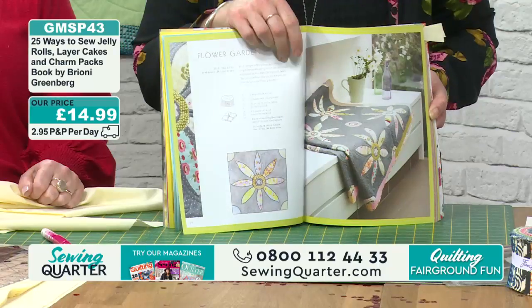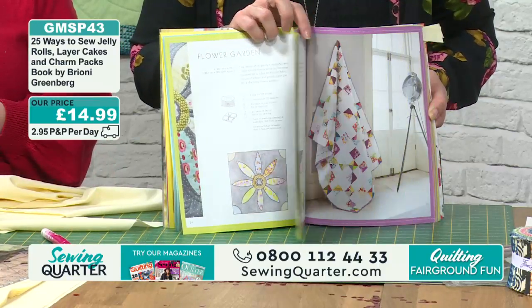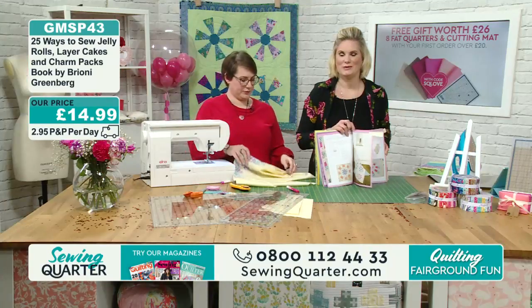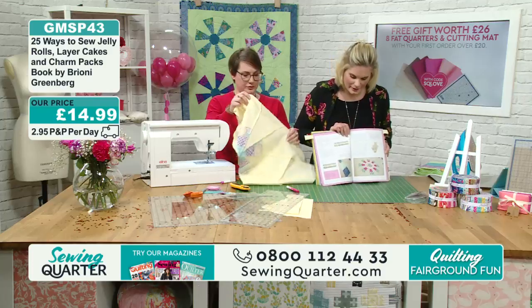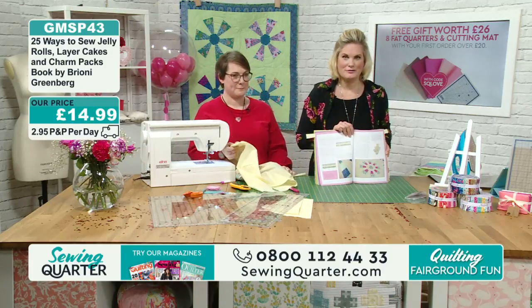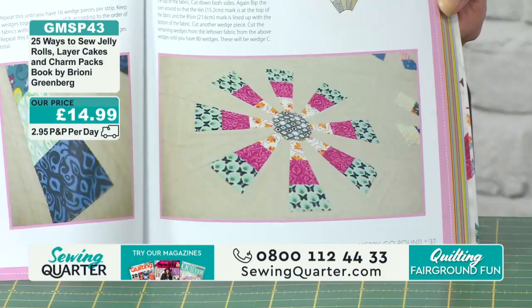I want to do this one. And the designs are just gorgeous. That's so pretty. And that's one we're doing. Yeah, look at that. Just beautiful. So this is the one that we're doing today.